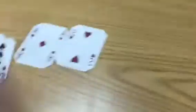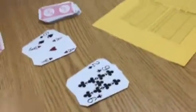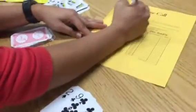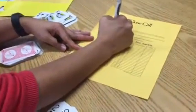Okay. Well, if I go over, that's bad. Well, you just probably won't win the round. But if we both go over, then the person who's closest would still win the round. Okay. So I made 61 plus 29. So I'm going to write it down, 61 plus 29.